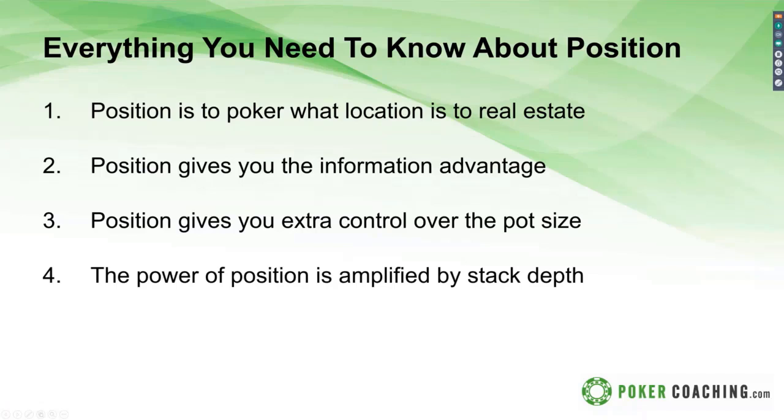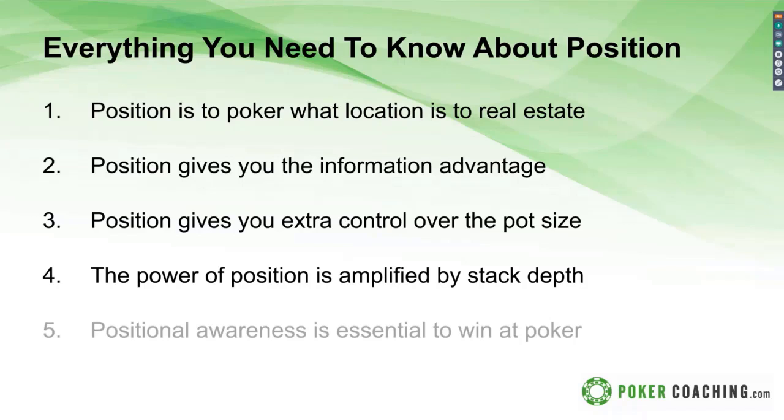The fourth thing you need to know about position is that the power of position is amplified by stack depth. The deeper the stacks are, the more beneficial, the more powerful, the greater the advantages of having position are. The lower the stack depths, the less important position becomes. Number five is that positional awareness is essential to win at poker.